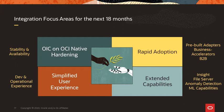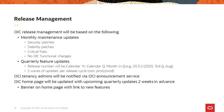Development and operational experience, simplified user experience. Now, those of you who've used other integration tools will appreciate how easy OIC is to use from a developer's perspective. But we are making more and more investments in this area to make it even better. And of course, extended capabilities, not just providing you with integration, things like our insight, file server, anomaly detection, and so on. One of the things that has changed as well is our release management.